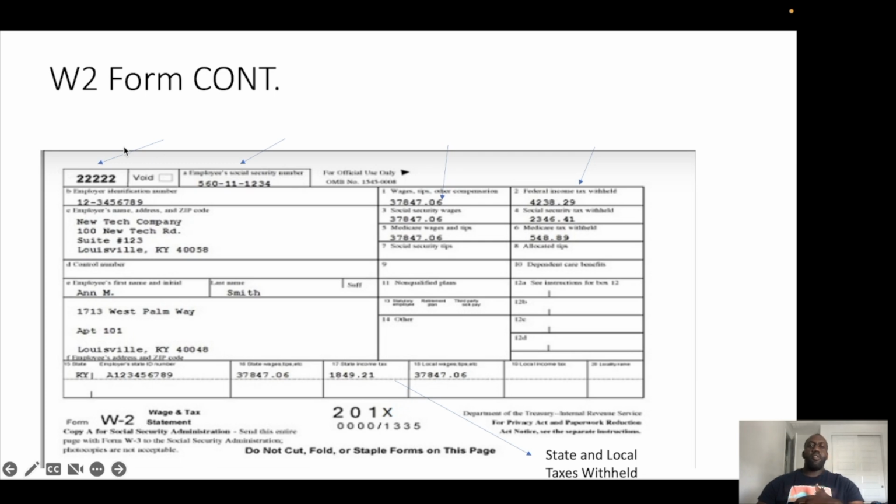Let's pretend for this W-2 the year is actually 2022. It's going to list the employee's social security number. It's going to have a section that outlines how much money this person earned for the year. So in 2022, this person earned $37,847.06.